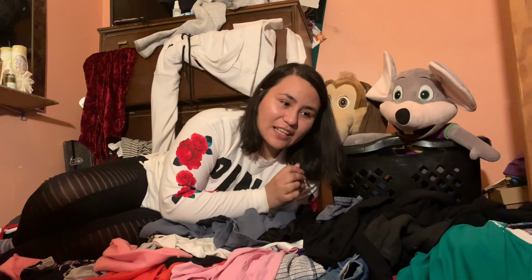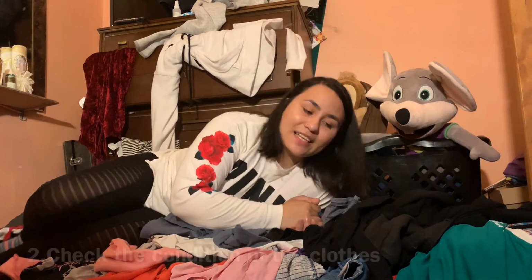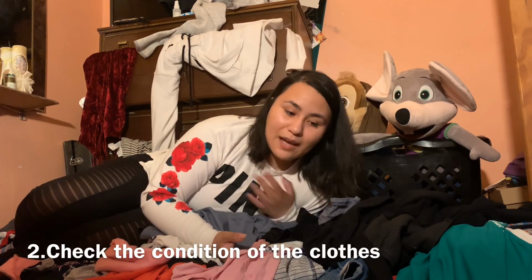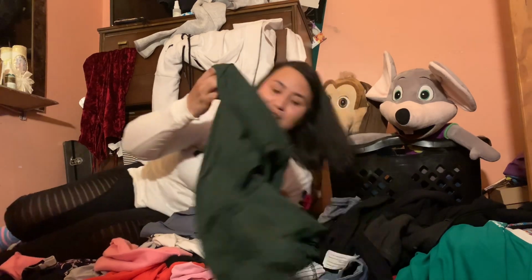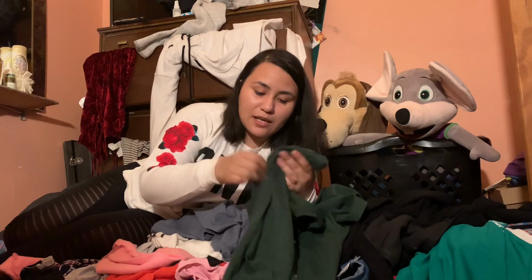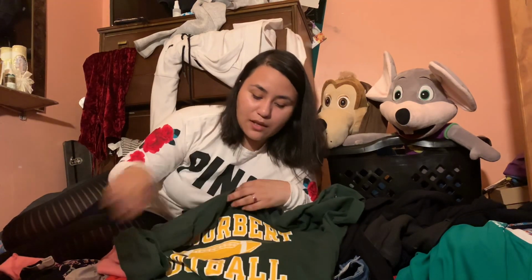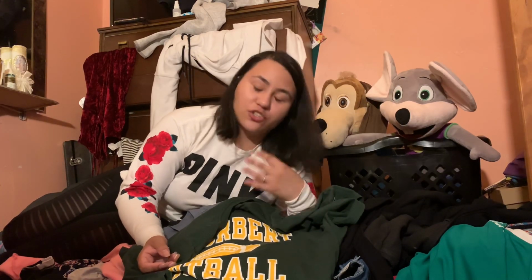And then the second tip is to review your clothes before you give them to them. Let's say you have a shirt. What they're going to be looking for is pit stains. I obviously don't have any on this one, but they will be looking for that, so if it has a little discoloration, they're not going to take the shirt.